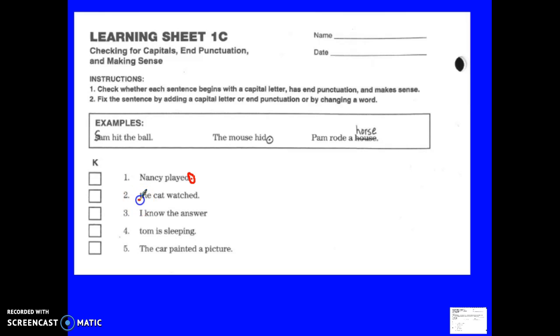It needs a capital letter, so I'm going to put in 3 lines under the letter T. It has a period at the end, so that's good. And the other thing we need to check for, does it make sense? The cat watched. Yes. There's a subject and verb. Even though it might not sound like an entire sentence, like something should come after it, it does have a subject and a verb, so it is a complete one.